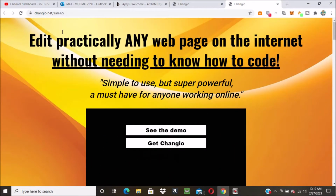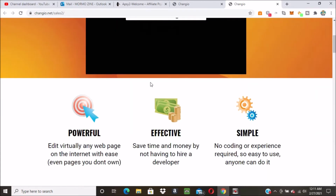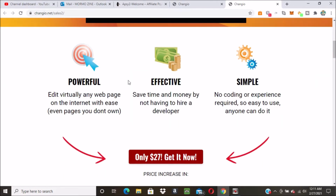Okay, friends, so here we are. It says edit practically any web page on the internet without needing to know how to code. Simple to use, but super powerful. A must-have for anyone working online. They had an awesome video. I already watched it. And then it says see the demo, get Changio. It's got buttons right on the video. They must be using some kind of awesome software.